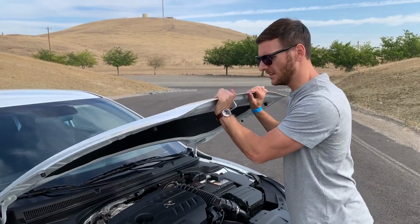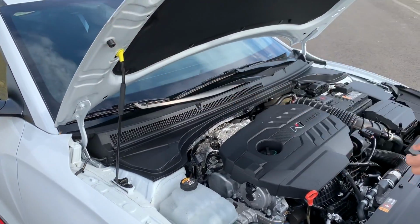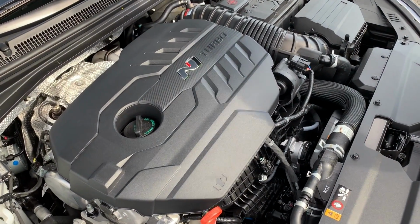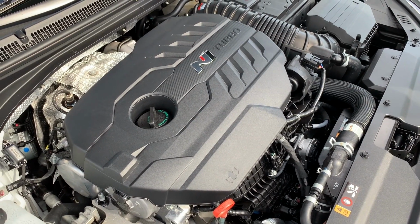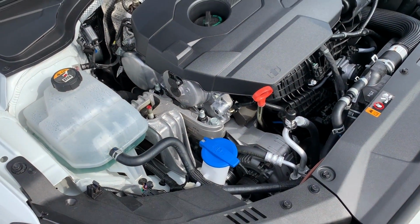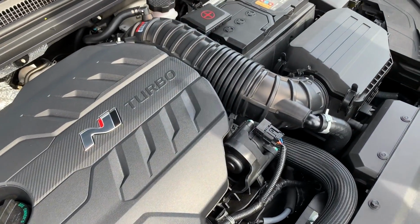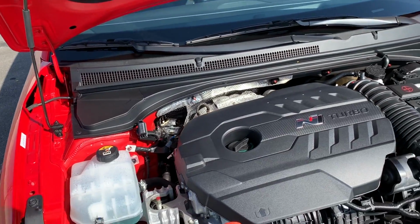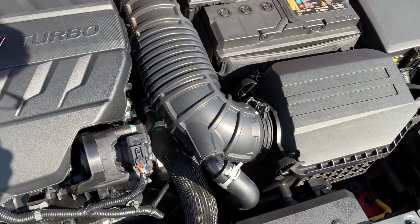That's a pretty heavy hood. Just notice that. And you do have to use the magic wand here. You don't have hydraulics. Once you pop that, you can take a peek at the 2.0 liter turbocharged 4-cylinder. There are two flavors to the Veloster N. As standard, you have 250 horsepower, but if you go for the performance pack, which includes a few different bits, including an electronically limited slip differential and those 19-inch wheels, the slightly bigger brakes, and I think there's a different drive mode for the performance pack. I gotta check on that.